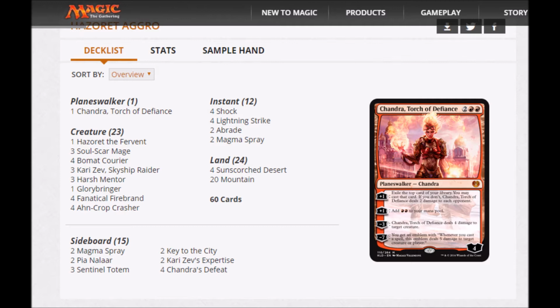This is a great deck, first of all, value-wise. These are going to be MSRP of about $29.99 as far as we know and as far as they've told us. This is a great price point. I mean, Chandra Torch of Defiance just by itself is a $30 card currently. Hazoret is a $15 card. Glorybringer is a $5 card. Later on today I am going to be doing a value of all of the decks in total.